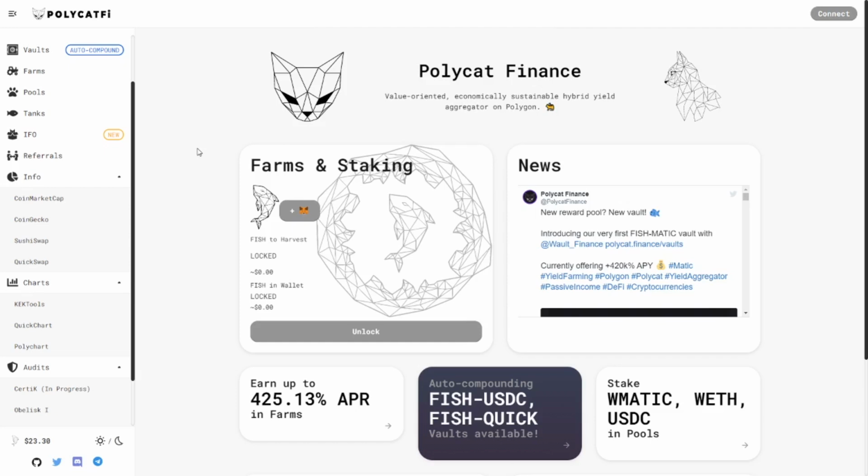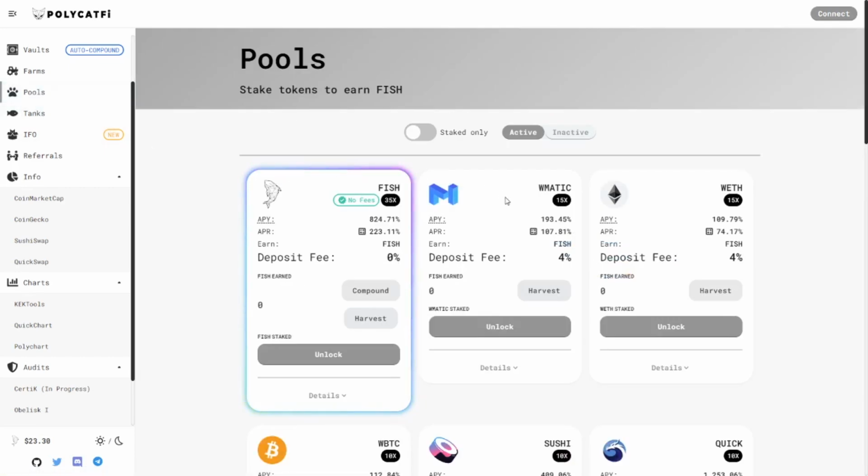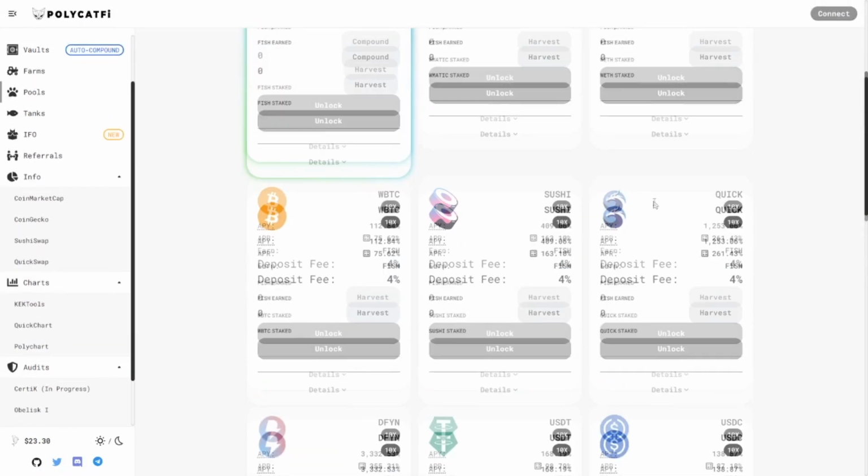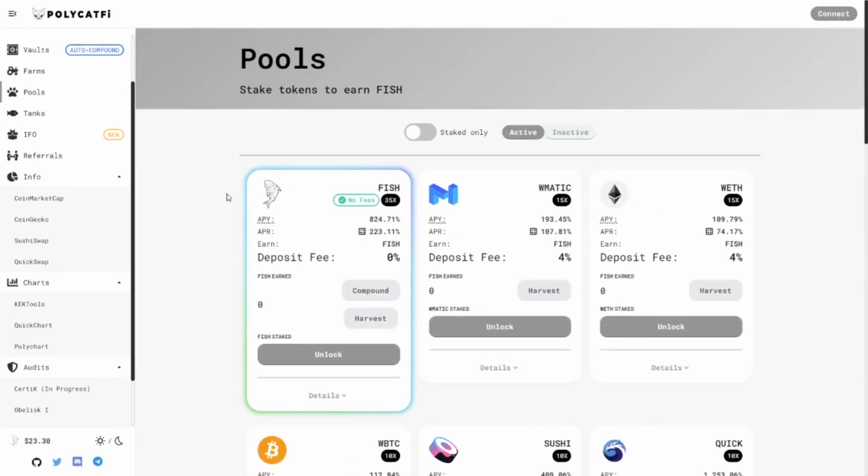The returns are still very healthy after 1 month of farming. I do think they have a nice set of features right here, and that's why I'm going to try and collect some fish tokens using the pools. As I said before, I'm going to stake some MATIC tokens and some USDC. Of course, I'm not going to put all my tokens into one platform. I'm just moving the ones that I have on QuickSwap and moving them into the Polycat Finance project.